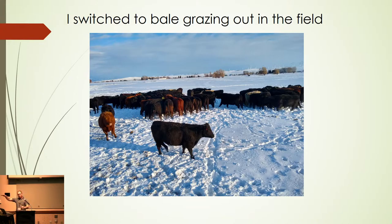Even moving the feeders around, I just pick them up with the tractor, move them, and dump a bale. But if you let them sit there in the same spot for a couple of days, they're digging a hole. So I can just move the bales out bale grazing. They clean it up well. I do feed a mixture of alfalfa, triticale, and wheat and barley straw.